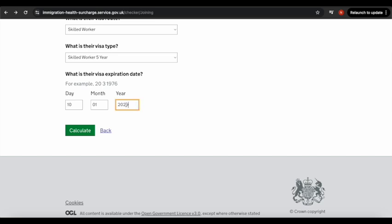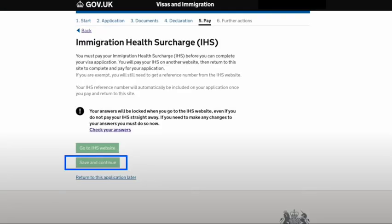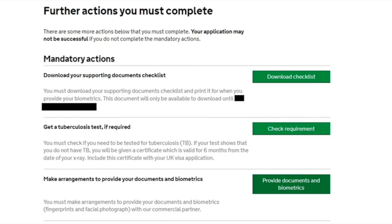So, if you apply for a PBS dependent visa in December 2024, expecting to arrive in January 2025, and your spouse's visa ends on 1st January or 10th January 2029, for example, the IHS surcharge will cover 4 years and the total will come out to be £4,657. Once you have completed the IHS fee payment, you will be navigated to the next page, which is further actions.